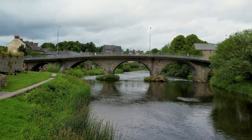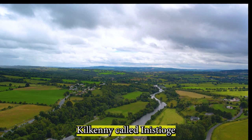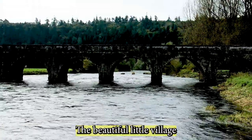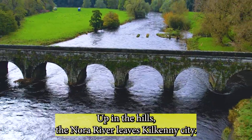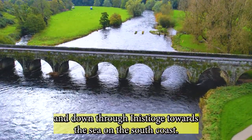First off, let's show you a beautiful village in County Kilkenny called Inistioge. This is where we nearly lost the drone when it decided it wanted to land on the water. The beautiful little village of Inistioge lies in the valley overlooked by the Woodstock Estate, up in the hills. The Nore River leaves Kilkenny City. It flows through Thomastown and down through Inistioge towards the sea on the south coast.